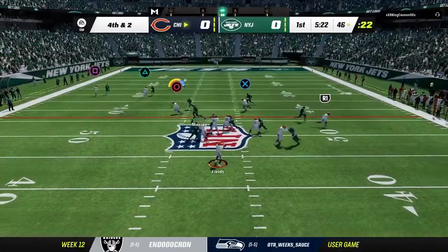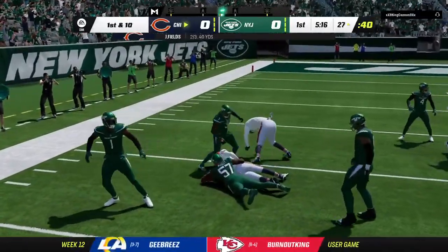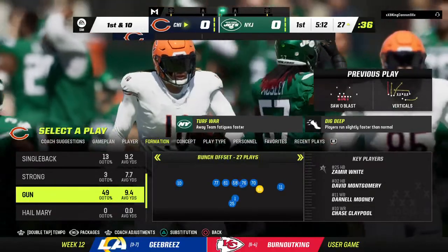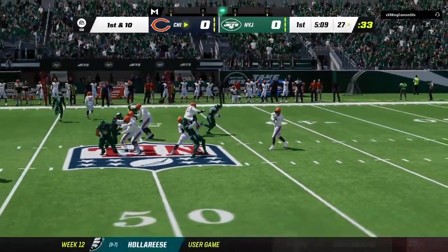Here we go on 4th down. Fields. He's got a man open. It's Chase Claypool. And he'll be brought down at the 27. Well, it all came together on that one, didn't it? Big-time throw on 4th. Now that had to feel good, didn't it? Taking that type of a gamble there and making it pay off.